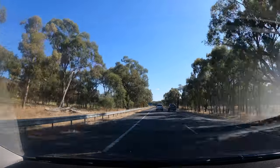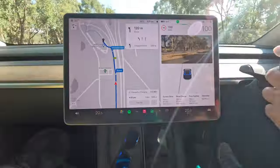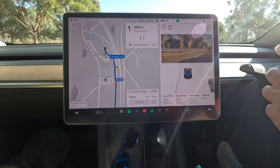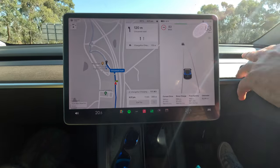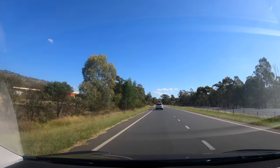Also, I apologize for how blown out this is, but the sun's streaming through and my ND filter is down in the bag down there, and it would be unsafe of me to reach for it. Right, here we go. Place your bets, place your bets. Now, we're only down to 50%, which means we only need to get 30% while we're here. So that should be interesting.